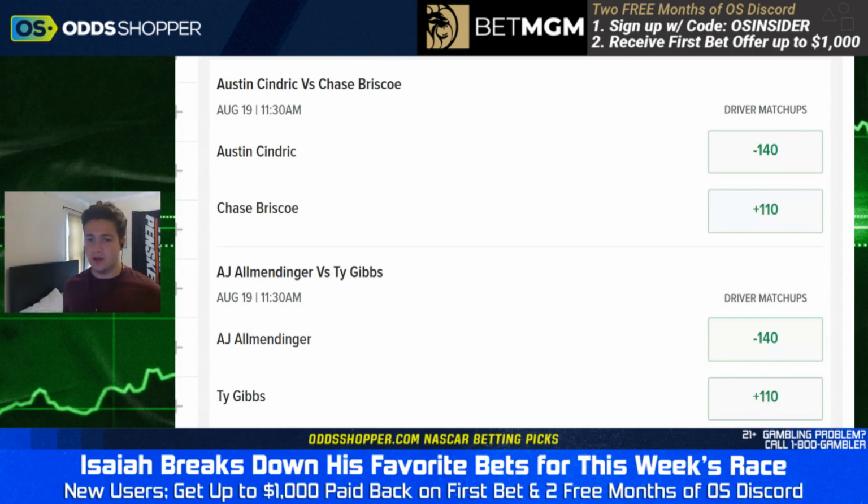They've been more consistent all year. They've had higher upside speed runs. I know that Stewart-Haas Racing has looked good at some tracks like Martinsville. I don't think that what they've shown this year will translate especially well to Watkins Glen this weekend. So I'm trusting Cindric, who has, again, finished ahead of Briscoe 8 times in the last 10 road course races, and yet we can get him at odds of minus 140, which the implied odds of that are far worse than the win rate. So we're getting a solid amount of value by backing Cindric on this market.